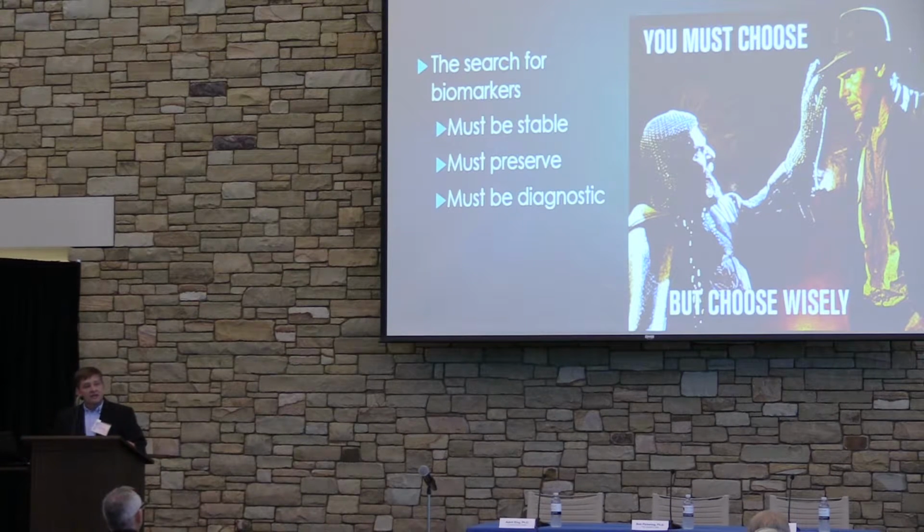And you have to know something about what happens to those things after it goes in the ground, because again, fungi and bacteria and all sorts of things can consume these. So you've got to be smart about the biomarkers you choose, otherwise your project isn't going to produce any results, and I'm going to show you a minor instance where we learned that very painfully.